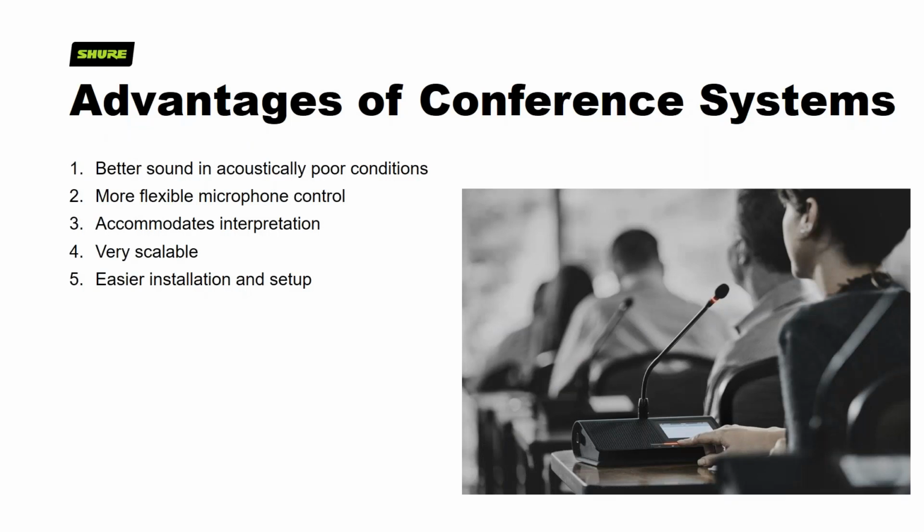They usually have better sound in acoustically poor conditions. And why is that? Well, conference systems follow the golden rule of designing a sound reinforcement system, where we say: try to place the microphone as close as possible to the talker and the loudspeaker as close as possible to the listener. I can only imagine one form factor that does it even better, and that's headsets. But who wants to wear headsets during a day-long conference, honestly?